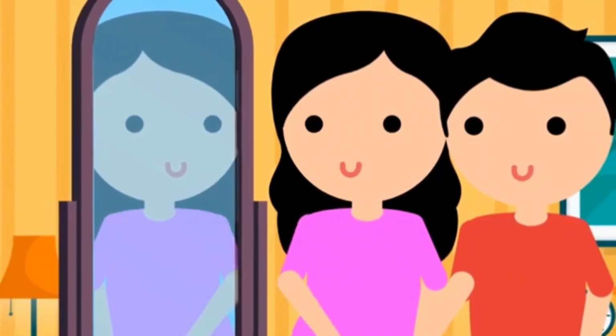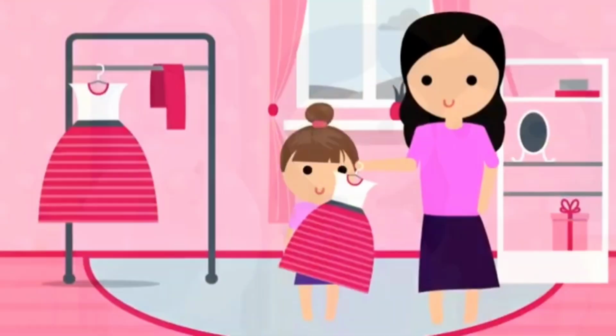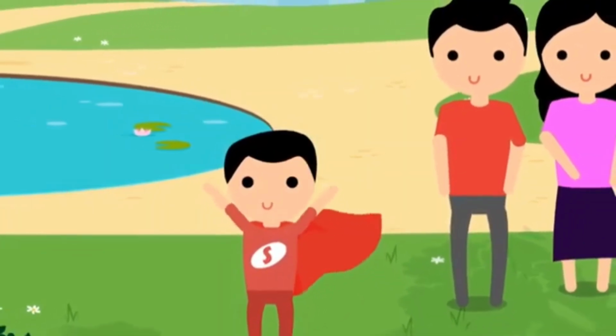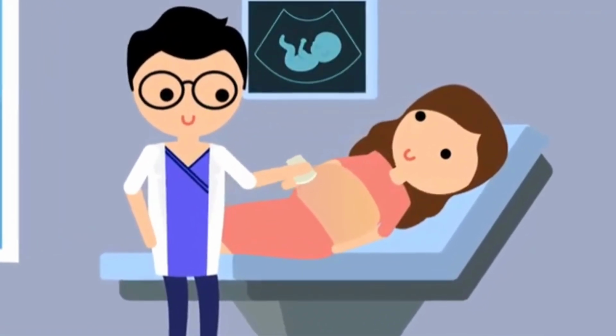Many people want to have a baby with a certain gender. For example, they want to have a girl so they can wear cute clothes, or they want to have a boy so they can be a family protector. How to get a girl or boy pregnant? Here's what the doctor said.